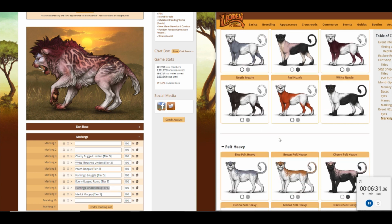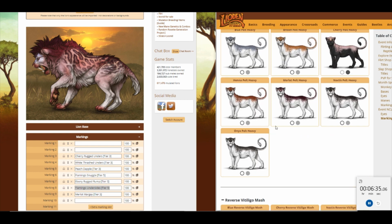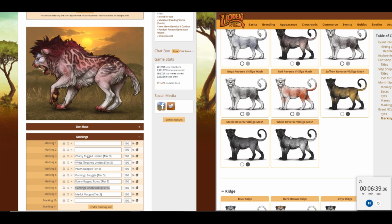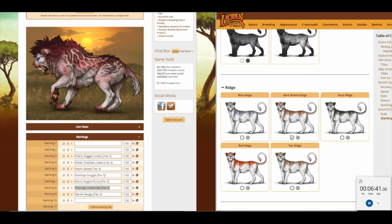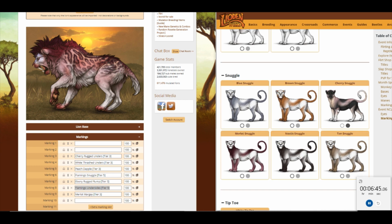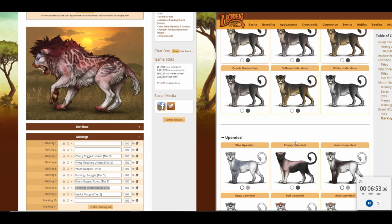These are the NCL markings. I love these new pelt heavy markings. These are beautiful. I was only able to afford 2 of those when they were sold during the, what was it, the New Year's, I think. Cherry Snuggle, Merlot Snuggle. We already have a Snuggle on there, so all that would do is just layer the colors, which sometimes looks really good.